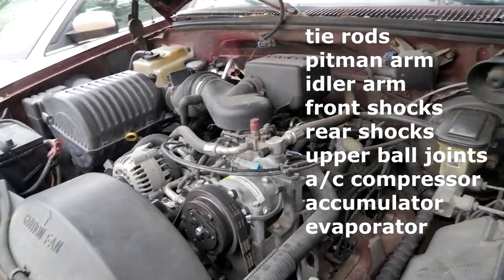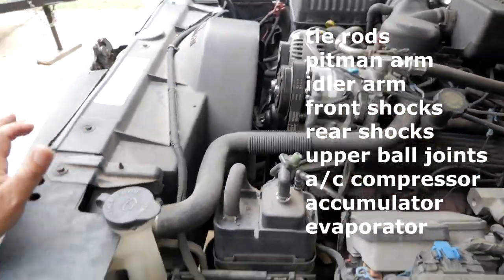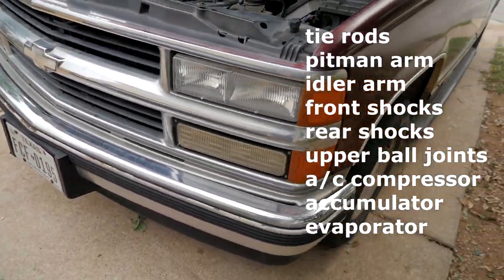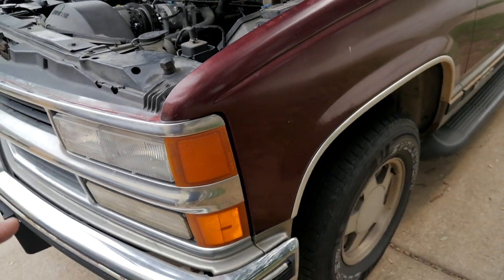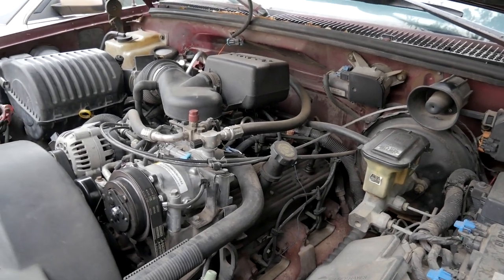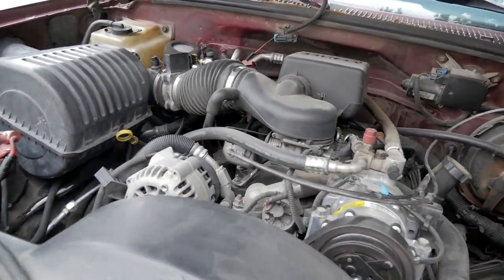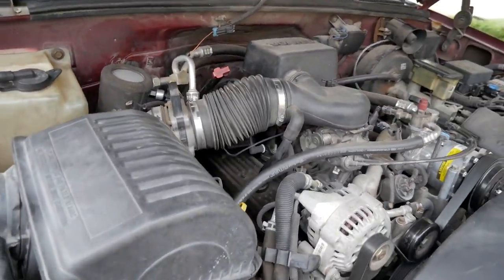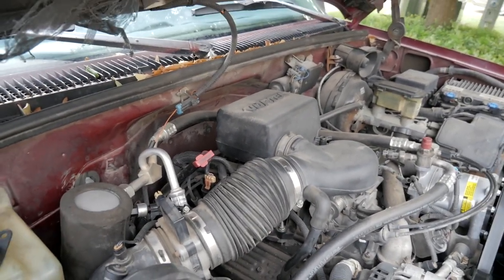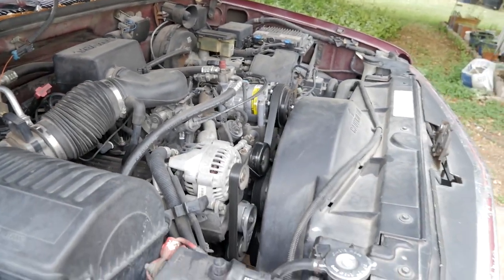New plugs, wires, suspension wise up here in the front, the pitman arm and the idler arm, the tie rods, just everything under there. I know I did a lot of stuff. Oh, the ignition wise, put a new coil. This one still has, back there you see, the distributor cap and rotor. I just switched that over about a month ago, and it runs pretty good. I forget what else I've done to this.